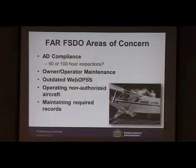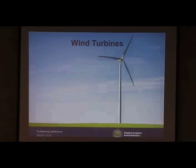So, even though you can, make sure you can do it correctly, okay? Outdated web ops, again, go through, check them out. Operating non-authorized aircraft, again, check your aircraft to make sure you're listed. And maintaining the required records.